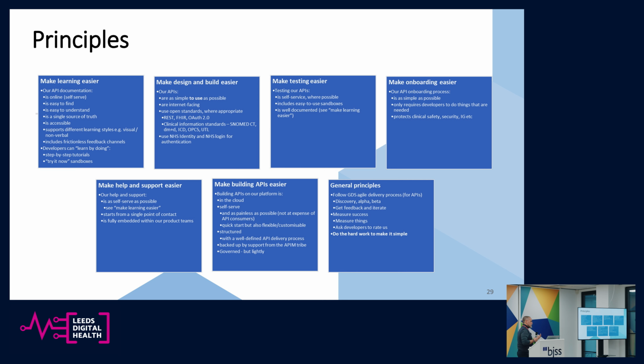We need to get to the point where you folks can largely self-serve. That's our objective. We're not there yet, and I'll talk a little bit about digital onboarding later, but that is our objective, is that you folks can largely self-serve.